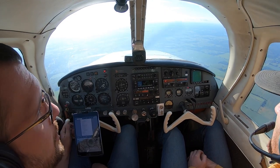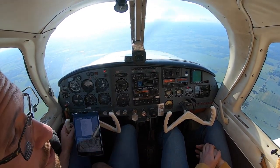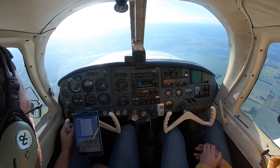Beautiful morning for flying, man. It doesn't get much better than this, really. Plus, we were going west and the sun wasn't in our eyes. That makes it really nice.